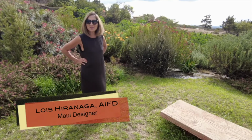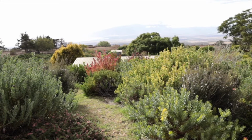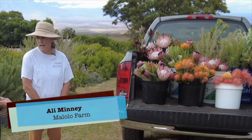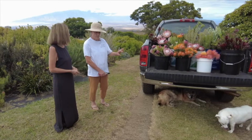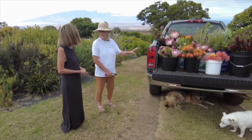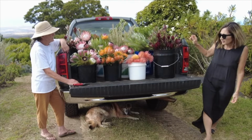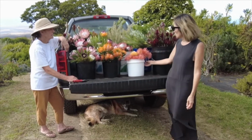So now we're at one of my favorite farms up in Kula. It's Malolo Farms, owned by Ali Minnie, and she specializes in protea. We sell online, retail. We have some wholesale accounts, but most of the retail comes in through our site, and we'll hold the pick as needed. Okay. Right now, the whole farm has been picked for those orders. So minks, kings, pincushions, the safari. The candlelights seem to be blooming now. And there's the crimson comets.